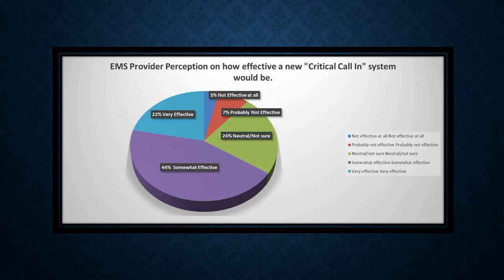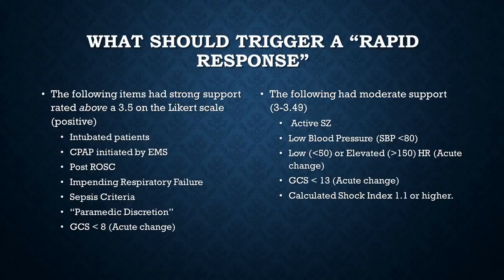Then we asked people, if we were to do a new code word program, whatever it was, for these routinely critical patients, do you think it would be effective? 22% of people surveyed said, yeah, I think that's a good idea. 44% said they think it'd be somewhat effective. Overall positive, so between those two, that's over half. Another 24% said they're not sure. Only 10% said it's not going to work. So I would take this to mean that, at least in our system, our field providers are generally supportive of the idea.